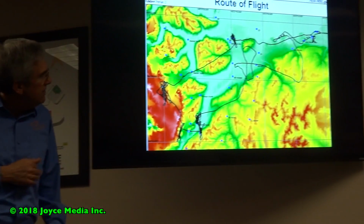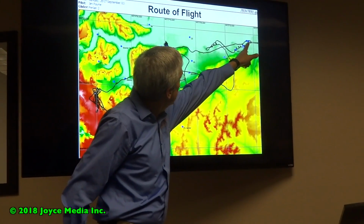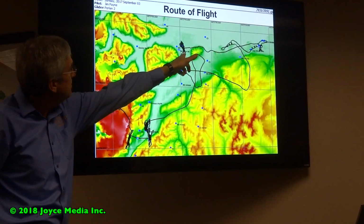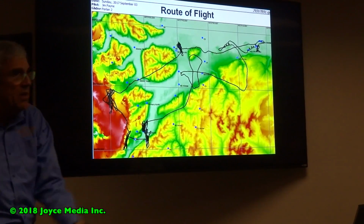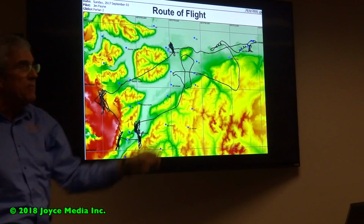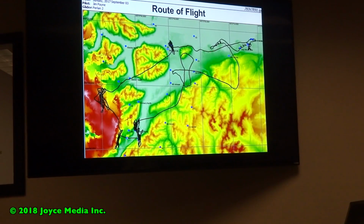This is a graphic of the route of the flight. We took off from El Calafate here. You tow into the wind, and the nearest location of wave tends to be downwind of Cerro Buenos Aires right here. And we got up, tow, and climbed to about 28,000 feet where the lift really tapered off. It was getting very weak.